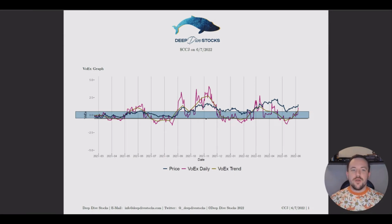So CCJ, as we can see, spends a lot of time mostly in the inhibition zone. A little bit, it dips down into the propagation zone here. And just a quick aside, typically when a stock's VoEx drops into the propagation zone, it experiences declines in price, which is something that we see here. So if we map out all the times that VoEx is in the propagation zone, we see that the stock typically falls.